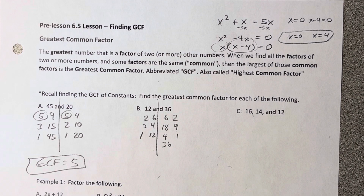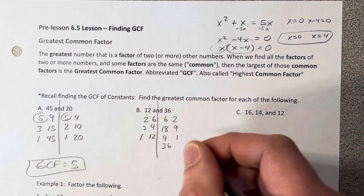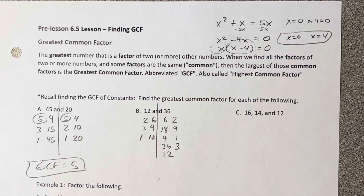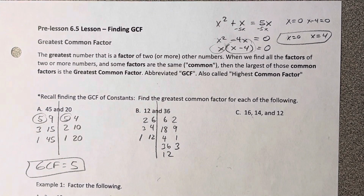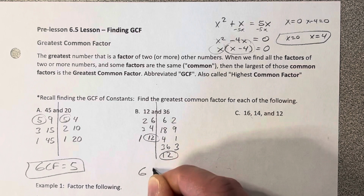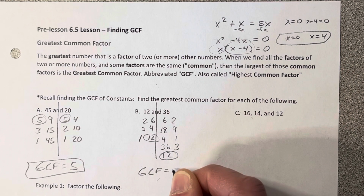Okay, so I did forget one. I'm just now seeing it because 6 has a 3 and a 2, so we could do 3 and 12. And I'm glad I did that because check it out. We have a lot of common factors, but our greatest common factor is 12. It's the biggest number that divides into both 12 and 36.